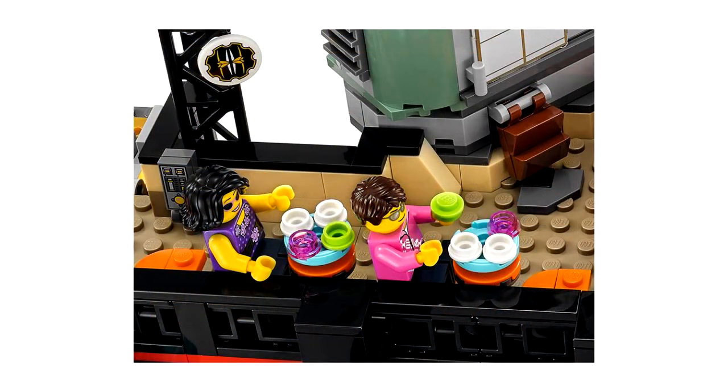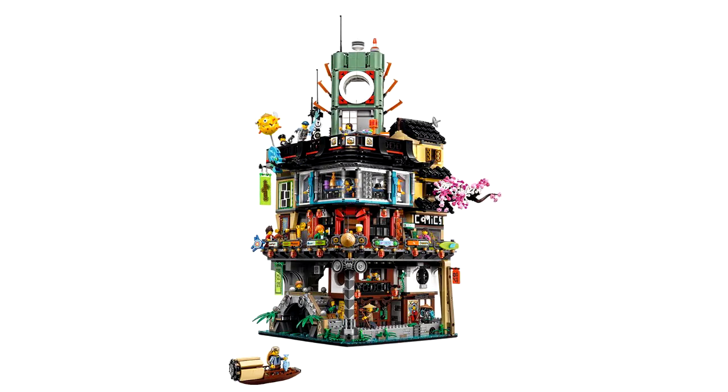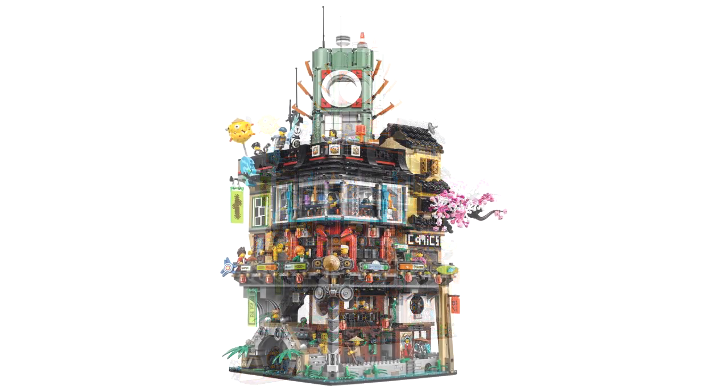This last picture is going to show off the more colorful stuff on the roof with the sushi restaurant. Once again, it all looks so good. Let's take a look at the full set once again, now that we have a little more insight into what's included. I said this with the fishing store, but I'm taking my word back on that. I think this might be one of the most amazing, best looking Lego sets I've ever seen in my life.